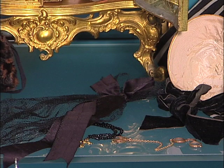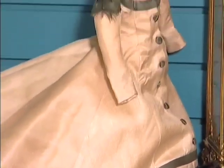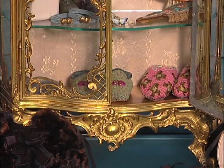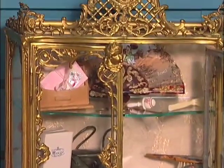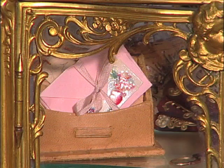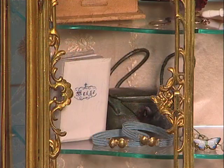And again, look at this wonderful princess line reception gown with beautiful buttons and bows and trim. Oh, look at those booties, all hand embroidered. And that wonderful little vinaigrette. And a toothbrush. A prayer book and sleeve garters.